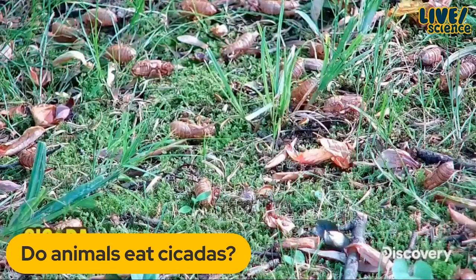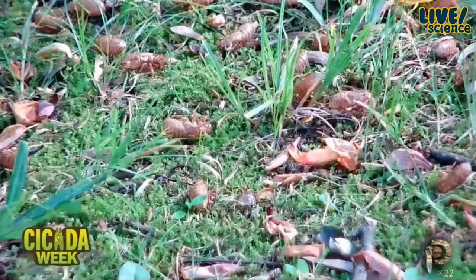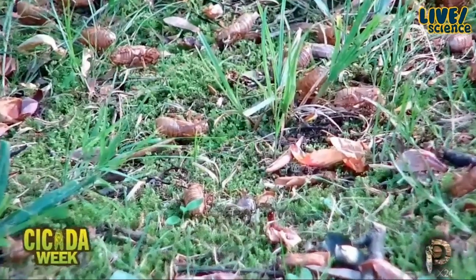So what we've been telling people is basically, don't freak out if your pet eats them. I fully expect my cat will go after one if she's able to encounter one when I let her out on the porch.